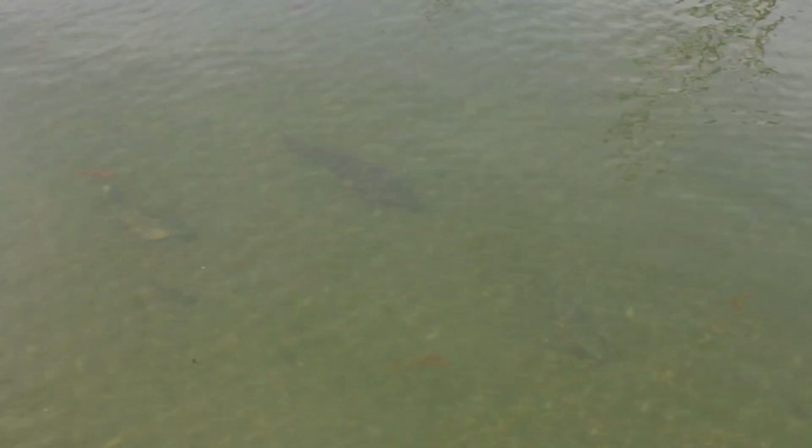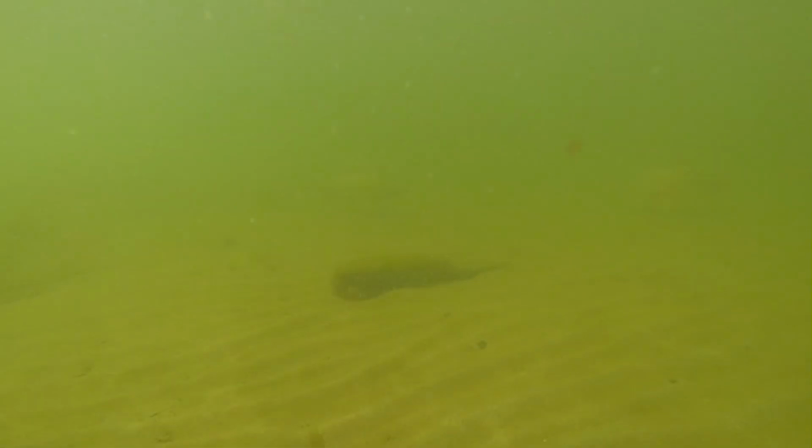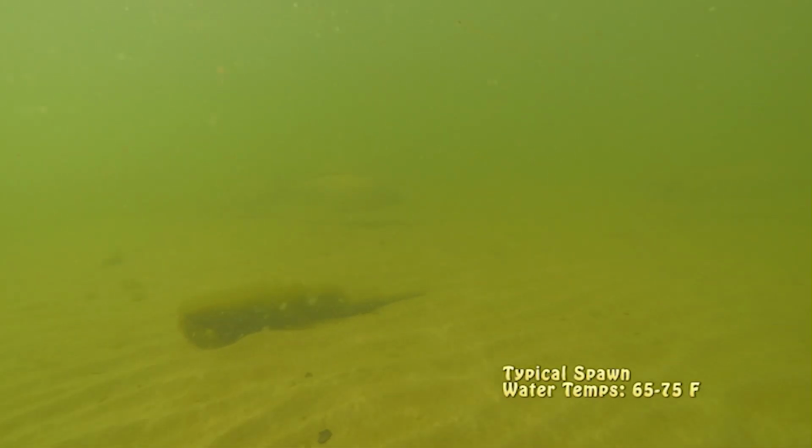What are these carp doing on these sandy shorelines? Like I said earlier in the show, it was the end of May and the water temps were ranging from 58 to 62 degrees depending on our location. Now carp typically spawn when the water temperatures range between 65 to 70 degrees, and we caught these carp in what I like to call a staging phase.